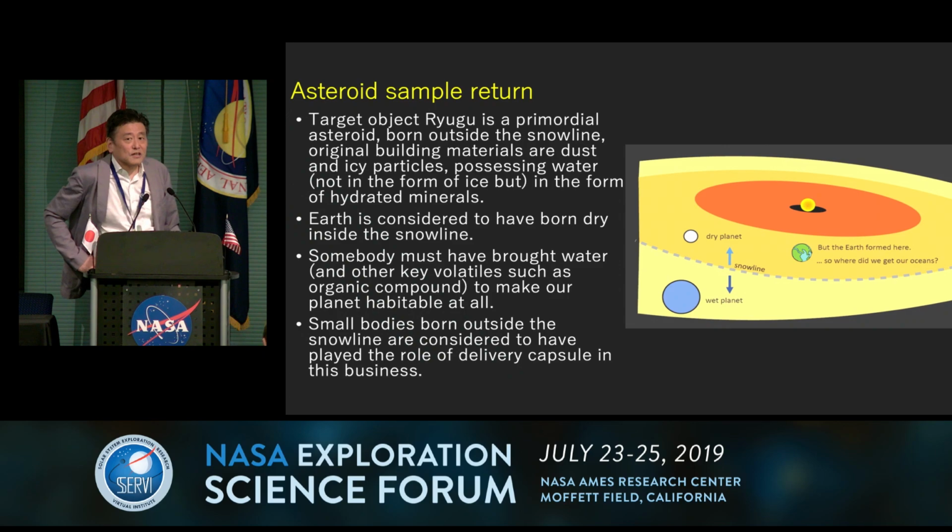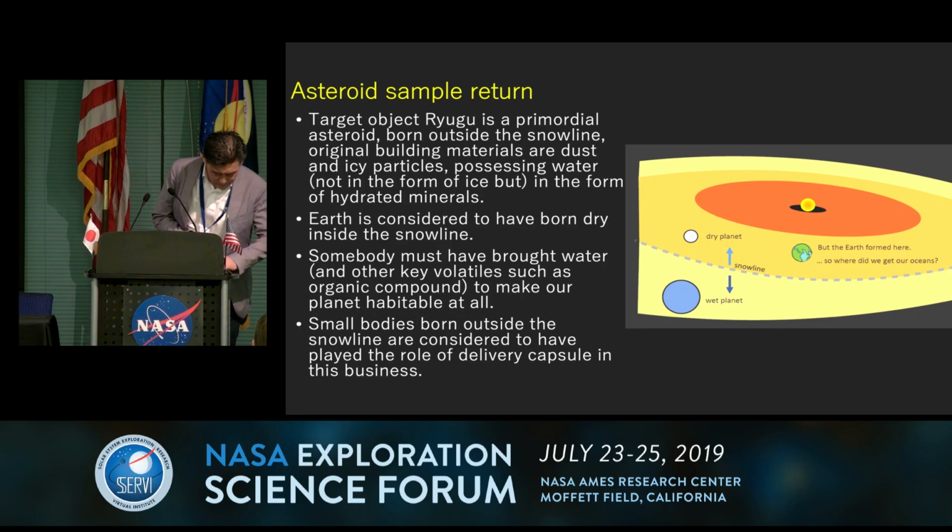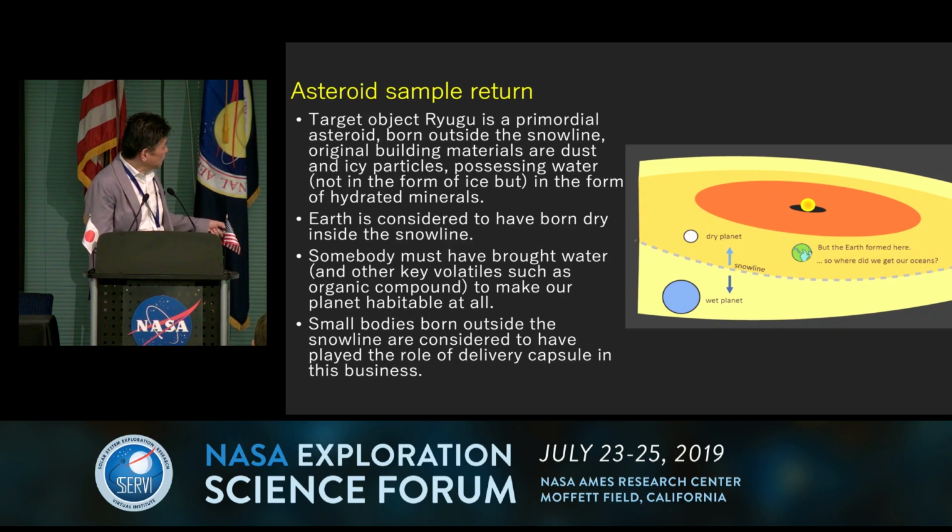Well, the target object of Hayabusa-2 is Ryugu. It's a primordial asteroid. It's a small body born outside the snow line. Oh, here is the pointer. Okay. So born outside the snow line. Earth was born dry because it was born inside the snow line.